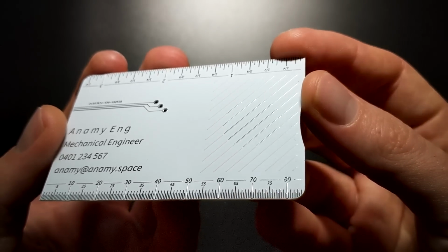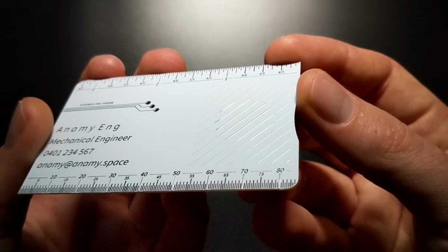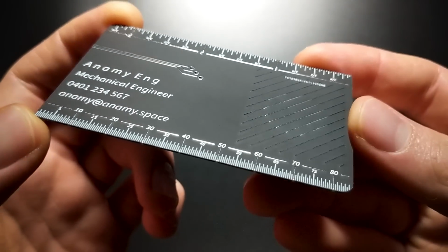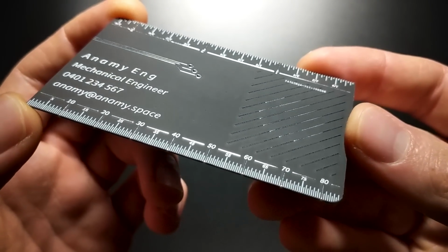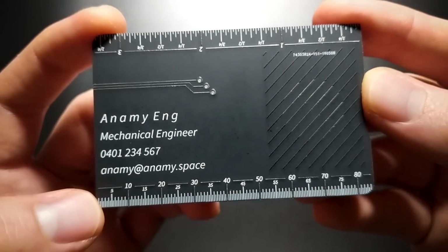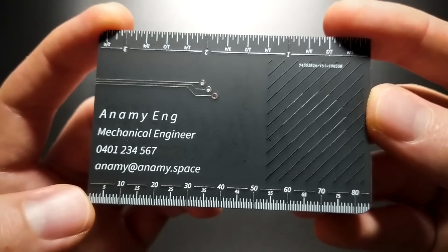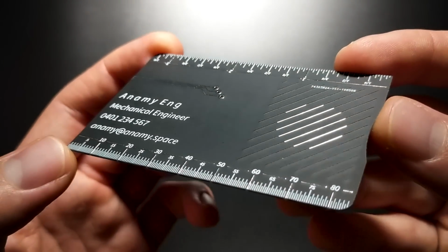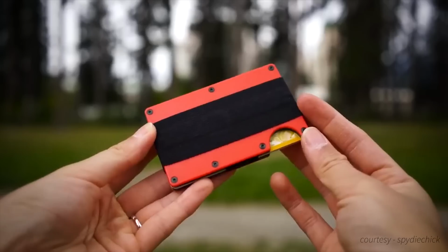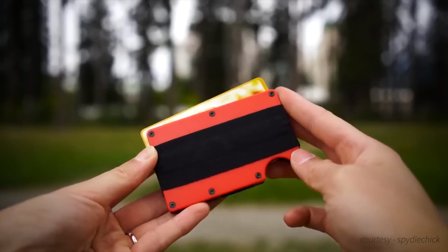Finally, and back to the front, I want to talk about the metric and imperial rulers because they actually serve a secondary function outside of just being another reason to keep the card. You see, when I was designing these, I came to learn that there are different business card sizes depending on where you are in the world. For instance, in the US they're really wide, whereas in the UK they're really tall, and in Japan they're somewhere in between, and on top of that, so many people have those minimalist wallets which don't always fit business cards, and so what size should these be?